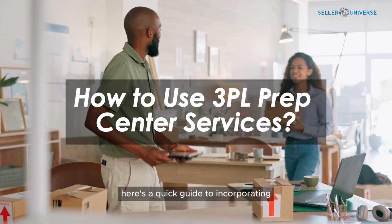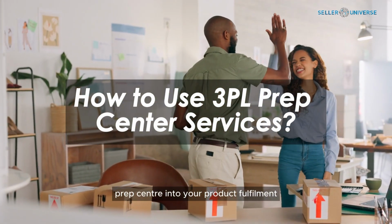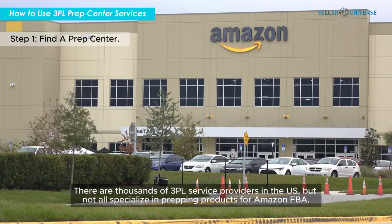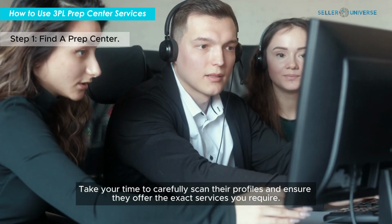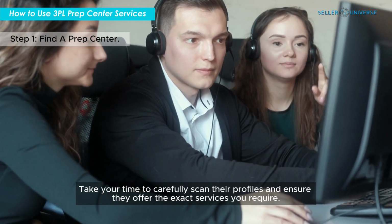Here's a quick guide to incorporating the services of a 3PL prep center into your product fulfillment. Step 1. Find a prep center. There are thousands of 3PL service providers in the US, but not all specialize in prepping products for Amazon FBA. Take your time to carefully scan their profiles and ensure they offer the exact services you require.